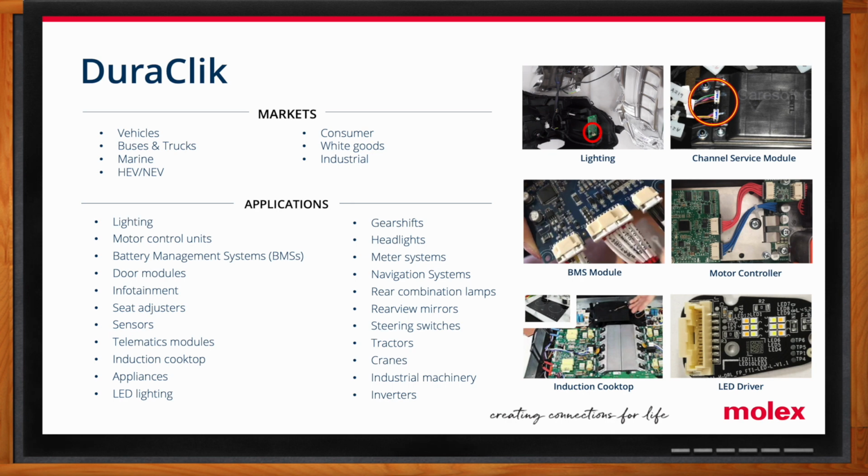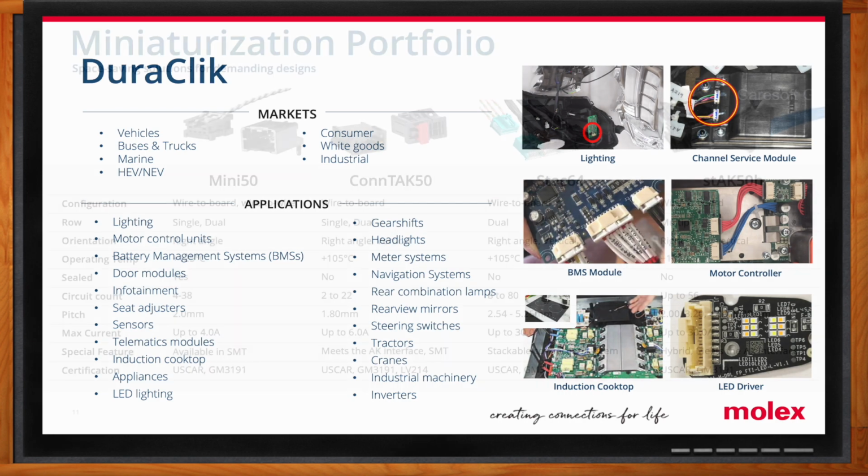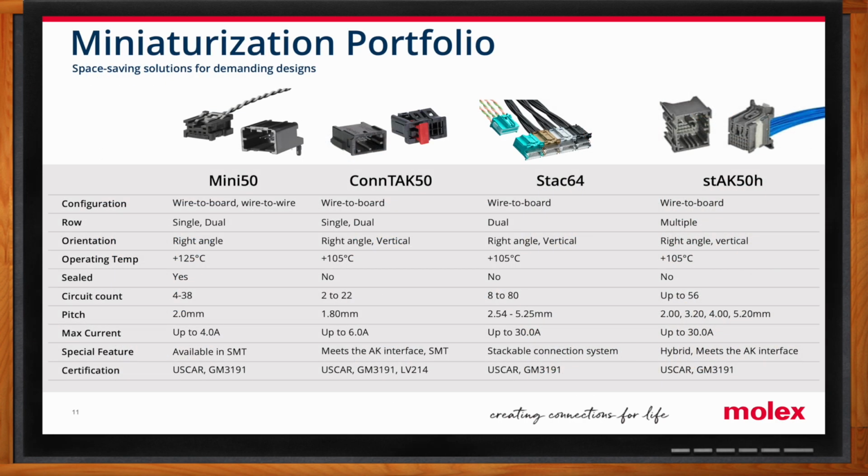So, Kirk, specifically for my audience who wants to keep space saving in mind in their next automotive design, what Molex solutions would you recommend? Well, we've highlighted here what we call our miniaturization portfolio. And we see a lot of applications with these for customers who are looking for a smaller, more reliable system. The Mini 50 system was designed around US CAR, which is the United States Consortium on Automotive Research. They define a lot of the testing parameters as well as some of the interface dimensions for these systems. And all of the North American OEMs are very strict about parts having to meet US CAR.